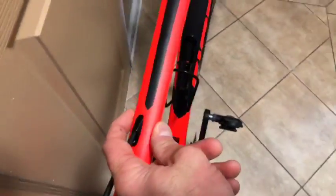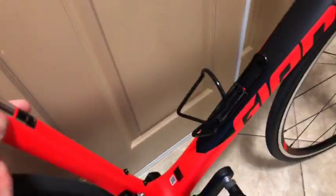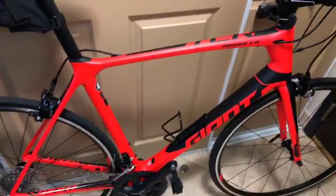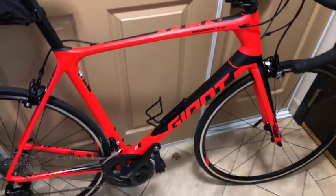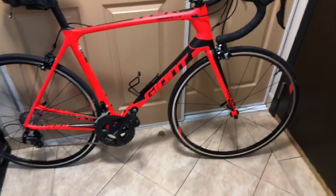So carbon fiber frame, carbon fiber fork. This frame is kind of trippy. It tripped me out at first, but it's super skinny back here, and then it widens out towards the front. The top tube's really thick, but I was kind of weirded out by that at first. But this thing, I just took it on a little 10-15 mile ride, and it really transfers the power.